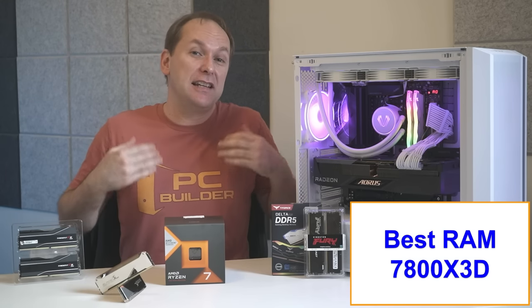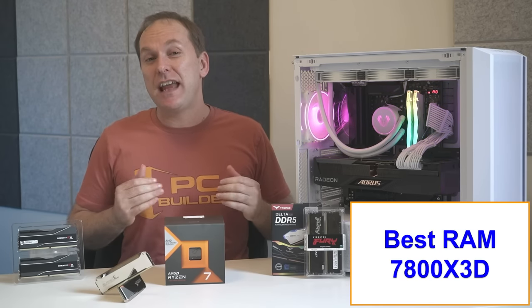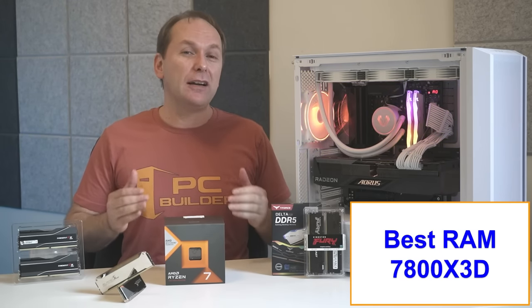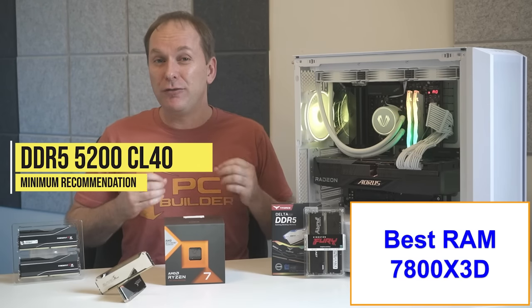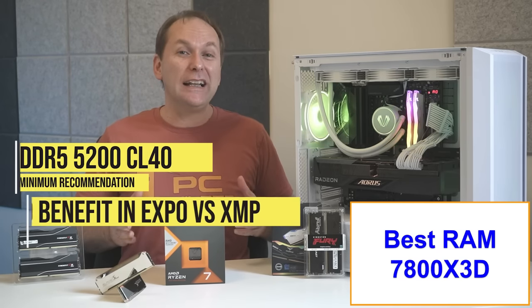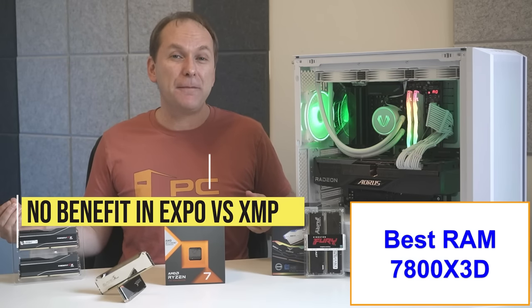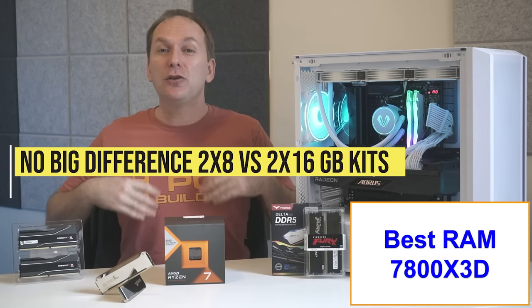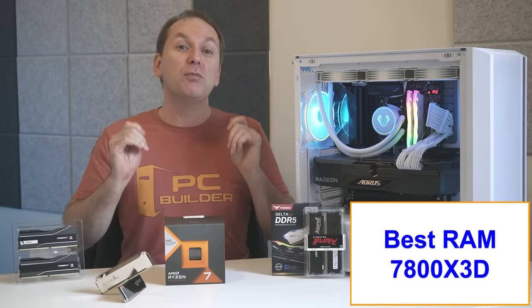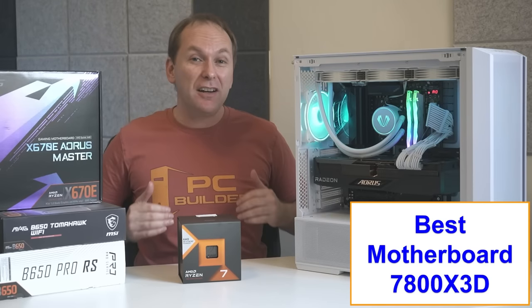If I had to guess, I'd say it's likely the massive amount of V-cache on a single CCD that's doing most of the heavy lifting here, making RAM speed far less relevant. So overall, I'd recommend getting at least DDR5 5200 CL40 or faster RAM. And there really isn't any benefit to getting an AMD Expo timing kit over an XMP profile kit. There's also not really any difference between 2x8GB and 2x16GB. So if you're trying to stretch your budget to invest more in your GPU, the RAM is definitely one area we can cut back.